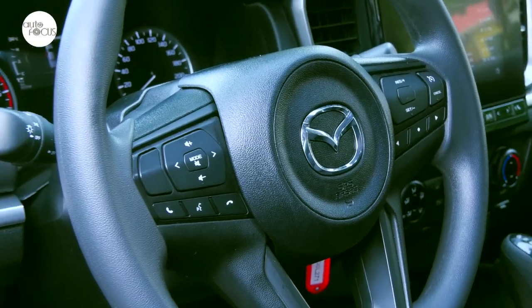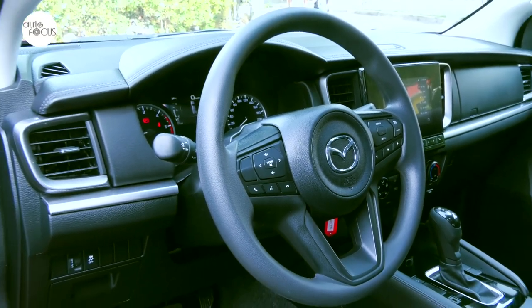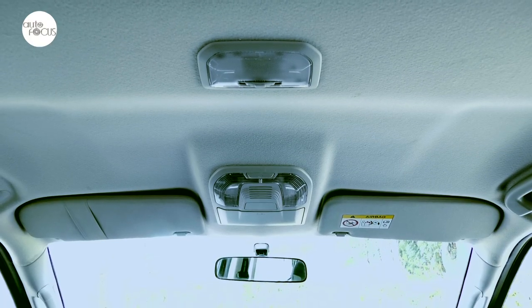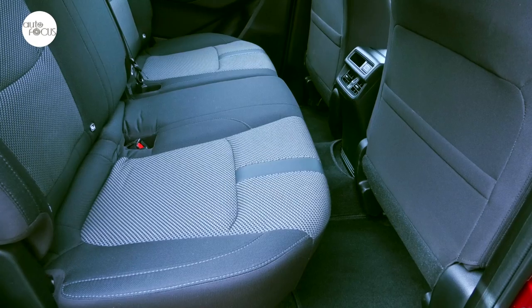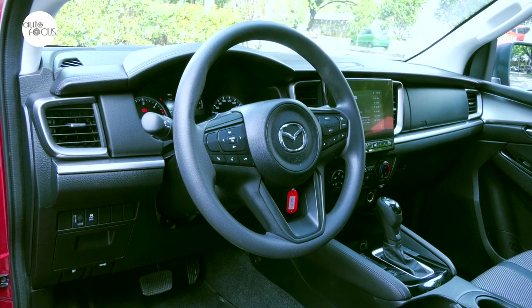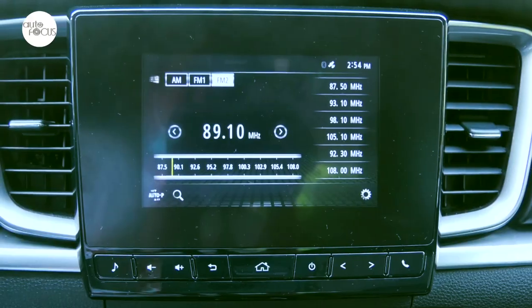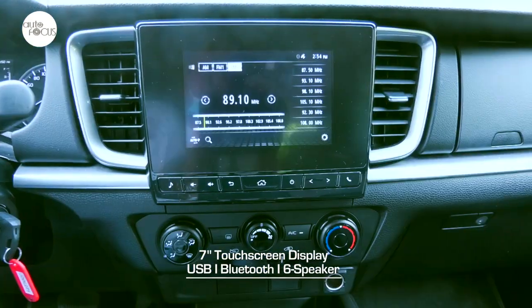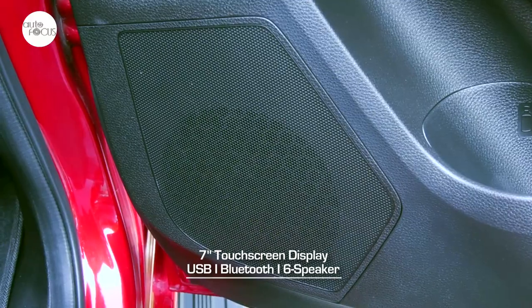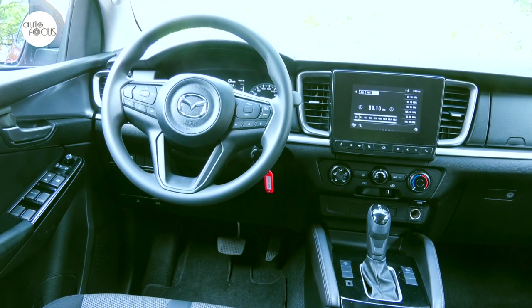The urethane steering wheel tilts and telescopes and features switches and buttons for audio and Bluetooth functions as well as standard cruise control. There's an overhead console with sunglass holder. The single zone climate control system with manual controls comes with rear vents. Other convenience features include remote keyless entry and power windows with one-touch up-down function. The BT-50 4x2 audio system comes with the now commonplace 7-inch LCD touchscreen with USB and Bluetooth connectivity and 6-speaker system. However, it does feature Android Auto and wireless Apple CarPlay.